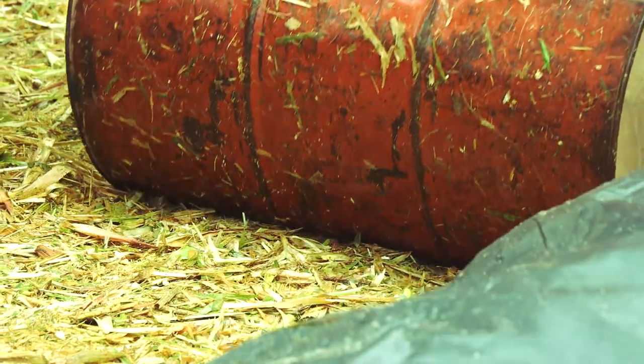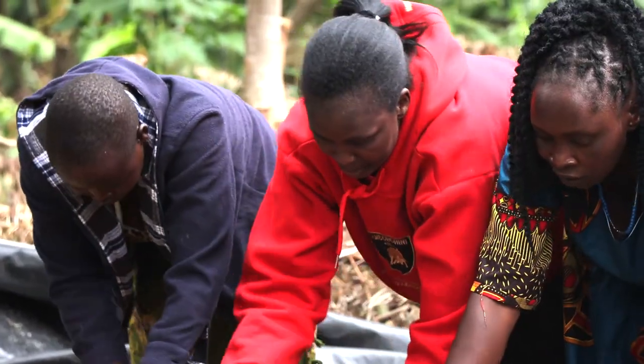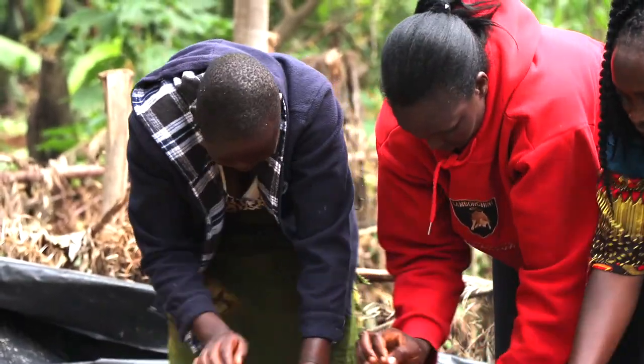The more you compress it, the more air you push out of the pile to ensure a good fermentation. This stage, we are compacting the fodder to expel the air in between.